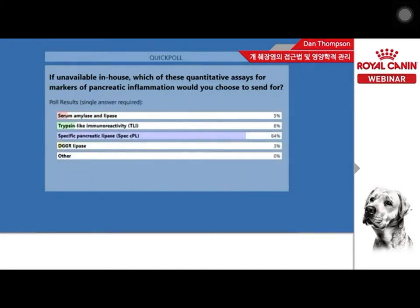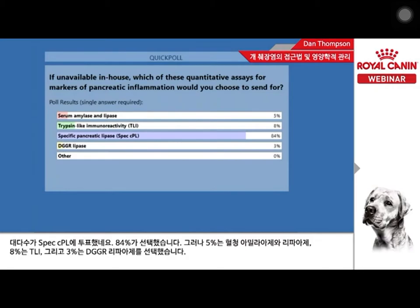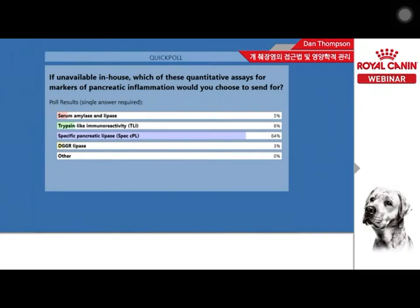And you've got a vast majority voting for Spec cPL, 84%, but 5% went for serum amylase and lipase, 8% TLI, and DGGR lipase 3%.